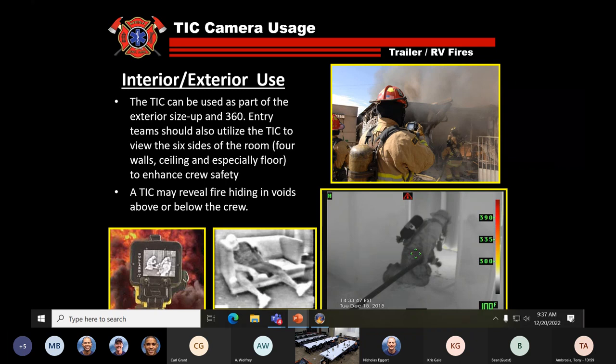So we need to be very careful about that if we have fire under the structure, be aware of it, and address it early on if we can. So utilize the thermal imager, obviously, to look at void spaces and above and below the crew as well.